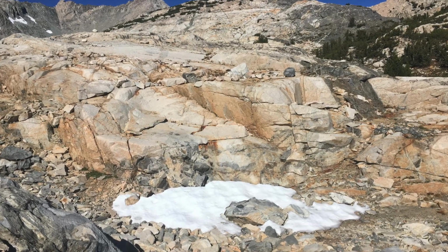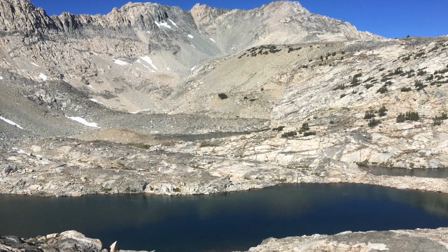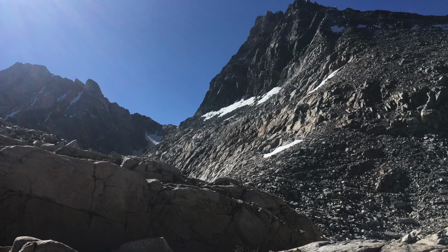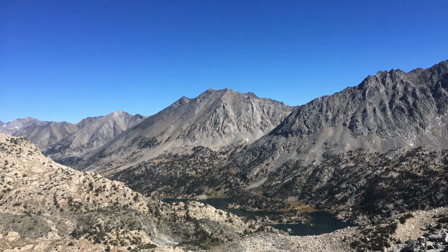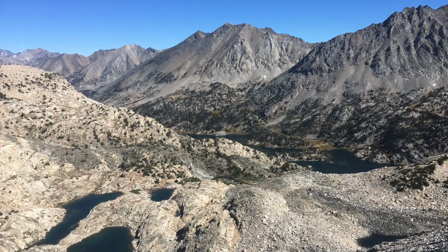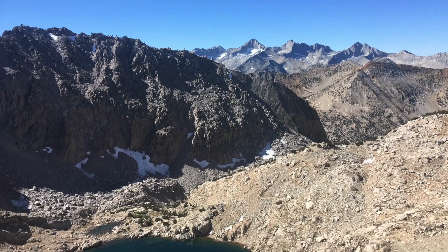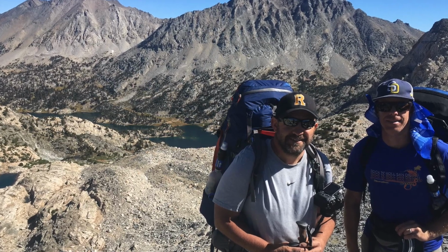The climb up and over Glen Pass is pretty steep either way you go. On the north side, a little rockier. On the south side, pretty smooth, but still pretty steep. The top of Glen Pass offers just awesome views of Rae Lakes. It felt good to know that the rest of our trip would be downhill.